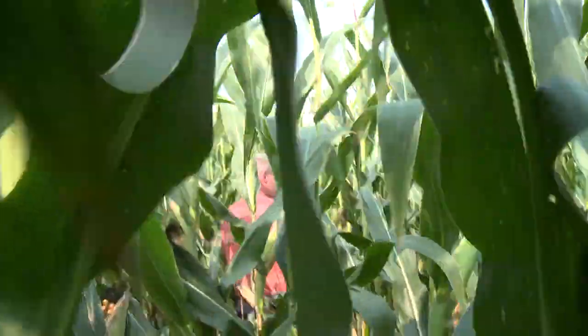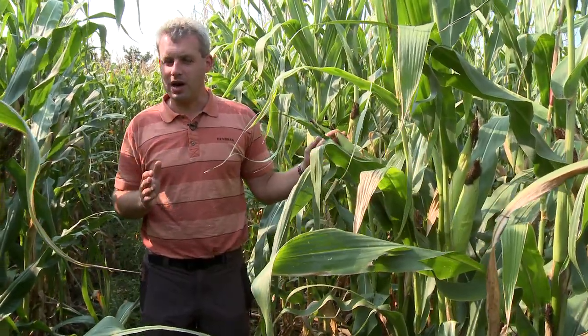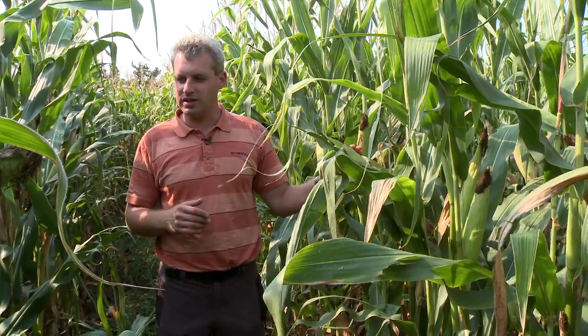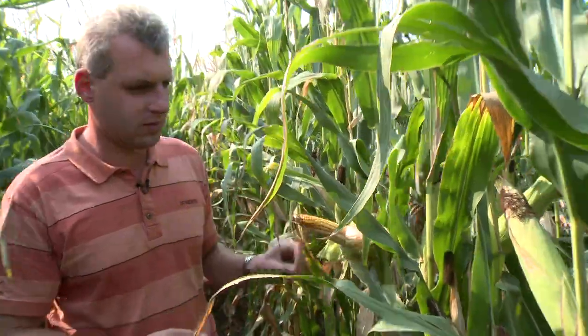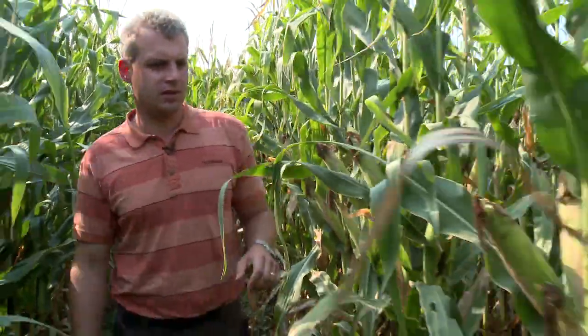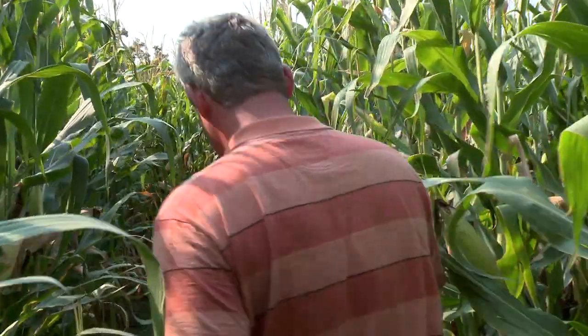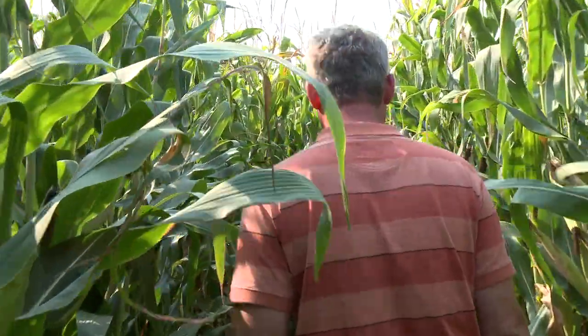Here you can see the conventional maize on this side, and on this side is BT maize. The variety of this maize is the same, but this one has a gene with resistance to European corn borer. I grow BT maize because I can't risk that the infestation of European corn borer will damage my field.